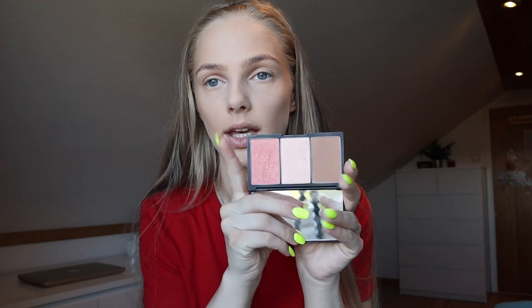Let's move to bronzer slash contour. I'm gonna use this kit once again. Same thing, same bougie thing.